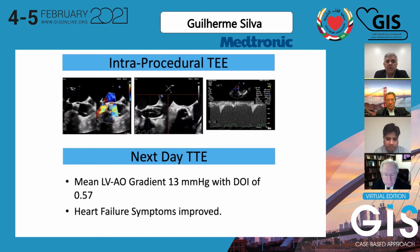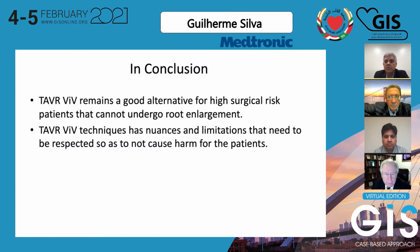So this is a mean gradient the next day of 13 with a DOI of 0.57. Remember, it was 0.31. His heart failure symptoms improved. Dr. Rossetti, do you want to conclude our approach to the VIV? It's just a great alternative for these high-risk patients.